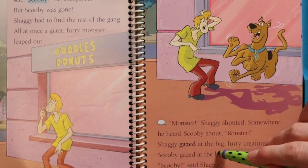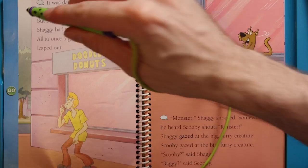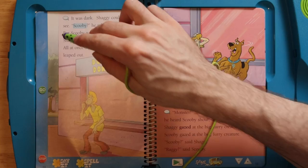The big butt. The big furry butt. The big monster butt. Yeah, this is Billiam.